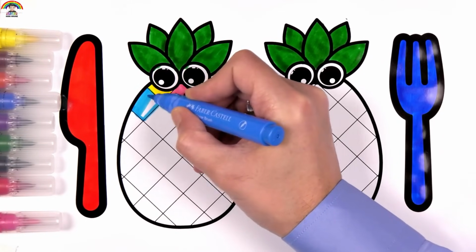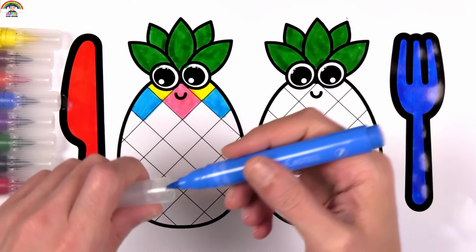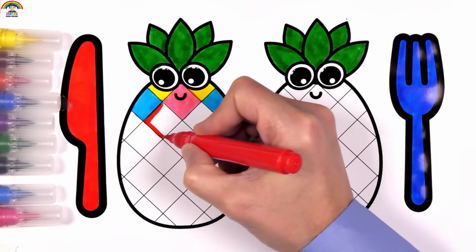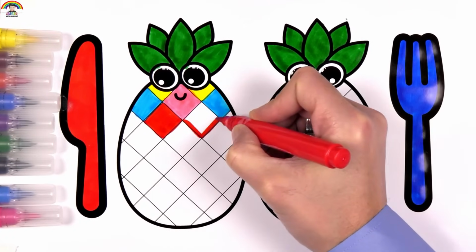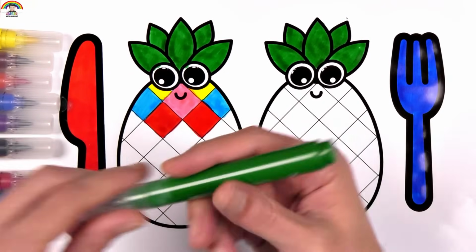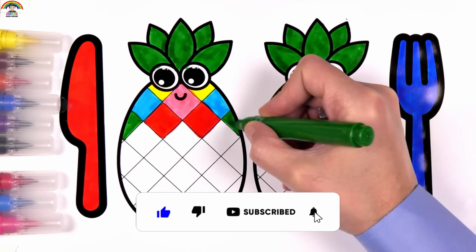Dive into the depths of the blue color. Blue color. Let the page burst with the vibrant red color. Red color. Embrace the freshness of the green color. Green color.